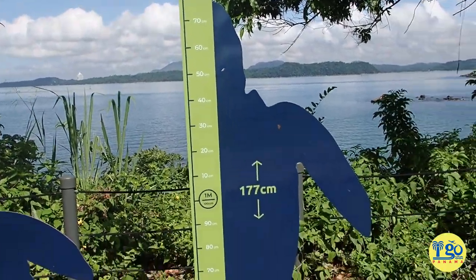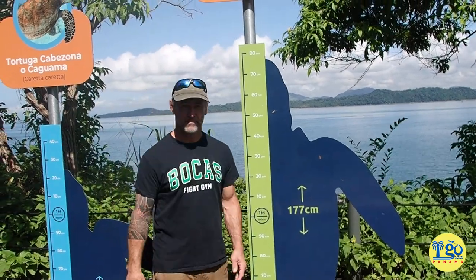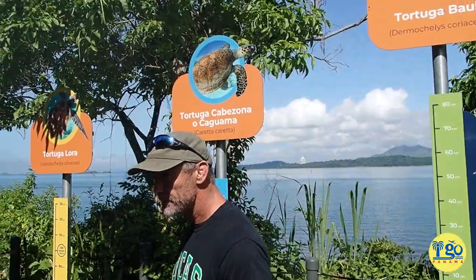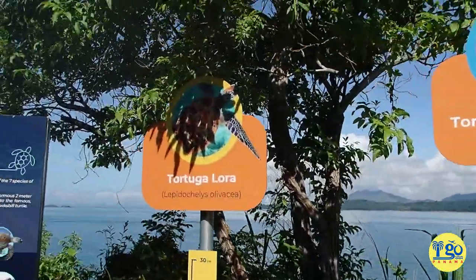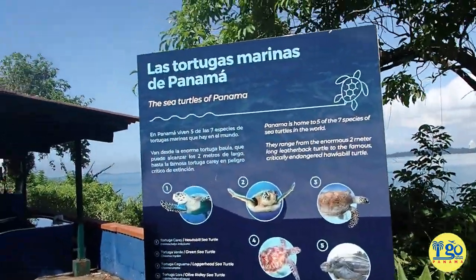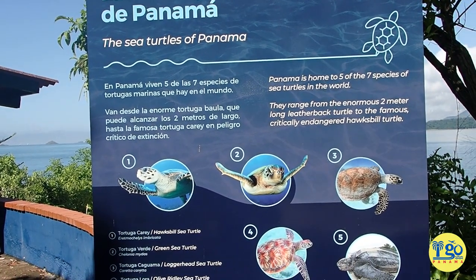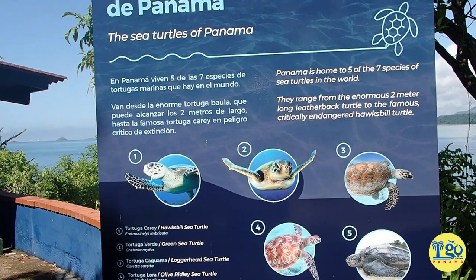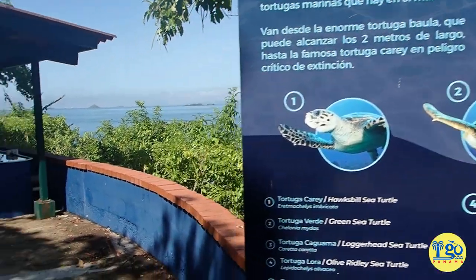Brian, can you go stand next to that so people can see? Leatherbacks are the largest of all the sea turtles. See that? They get like 6 feet. They're taller than Brian. Then there's the greens, a little smaller, and then the olives. There are 7 species of turtle total in the world. They are all endangered, and Panama has 5 of the 7 species, which is quite interesting.